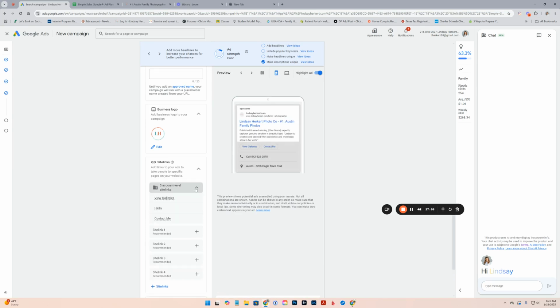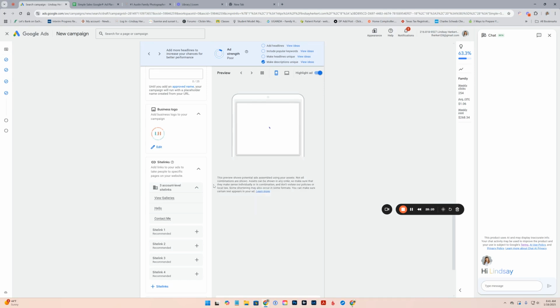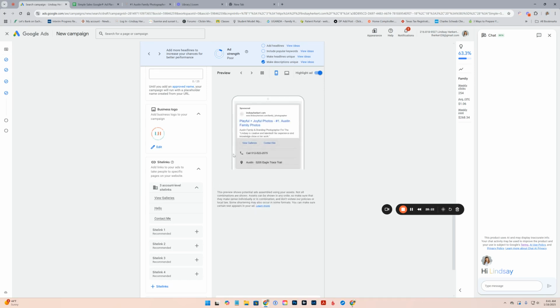Okay. So once we get to the images, we are done with that specific ad. Now when we come down here and fill in this information, we're at the campaign level again, so all of this will show up on all of your ads. You'll type in your business name, you upload your logo, and these right here are site links. I love these things. They show up right under your ad. They're like little buttons, and there are different things you can do.